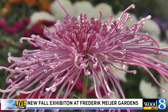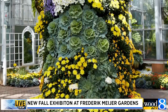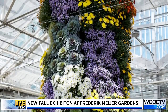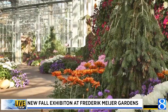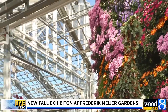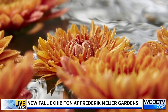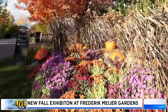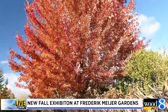So from the moment you drive in off of the East Beltline, you see our grand entry garden, up through the floral arrangements that you see at the front desk, all the way into the seasonal display house and the indoor conservatories, and then out onto the grounds. You will experience chrysanthemums and more all over the property. And it's a real fall favorite. It's a way to see this familiar plant, the chrysanthemum, in ways that are unfamiliar and brand new. And the colors that we're using, the way we're weaving all of these textures together, it's a really fun way to experience fall at Meijer Gardens.